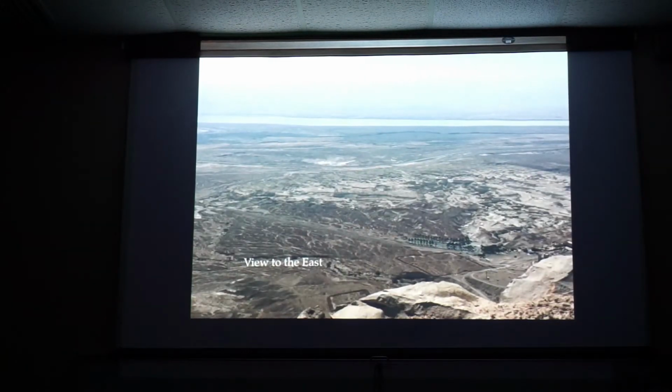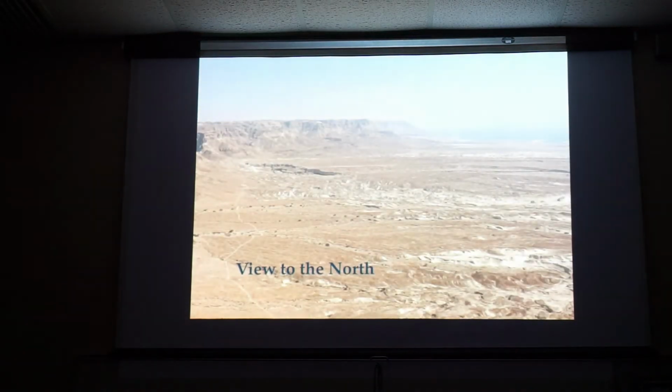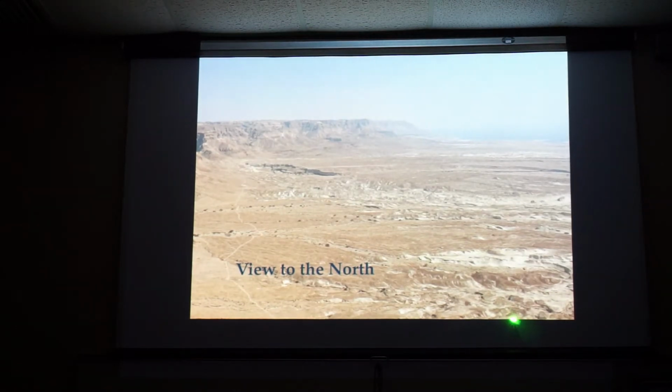Here's the view to the east from Herod's palace. You can see down here, this is one of the Roman camps. This is one of the Roman camps. Here's that wall that they built around it, and you can see here's the Dead Sea, and that's the view to the east. Here's the view to the north, and this would have been the, Ein Gedi is right up the road, and then Qumran, and then Jerusalem over here. I mean, how far do you think you can see?